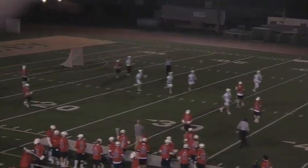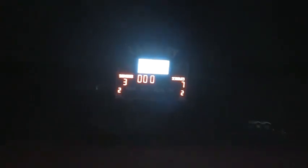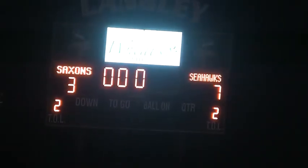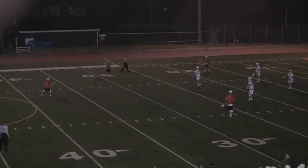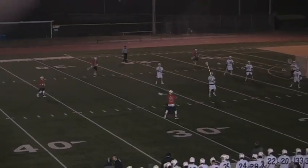Here at Langley Saxon Stadium with the Cold Spring Harbor Seahawks in the lead 7-3 over the Saxons. Folks, now's a great time to make your way over to the Snack Shack. Now Lichardi brings in the ball for the Seahawks.